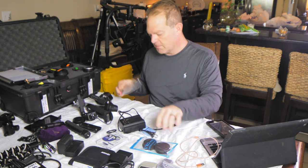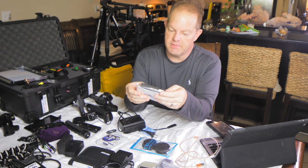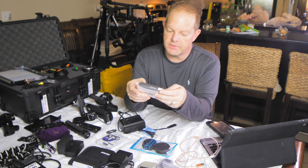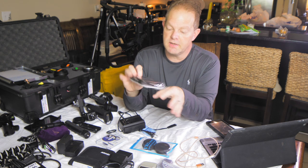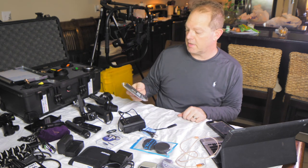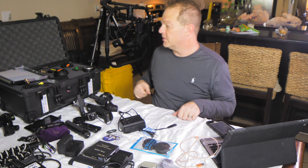Thought I had some other ends. Okay, and this is a KNF high def filter. It's a variable ND for one of the Lumix lenses I have, which I haven't been able to filter.